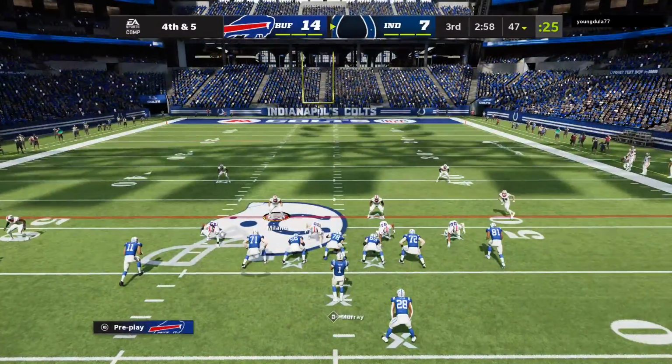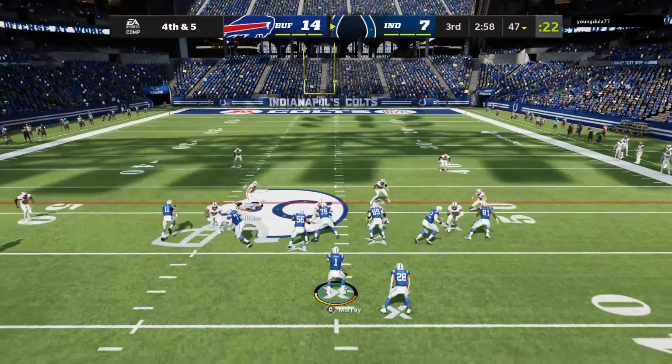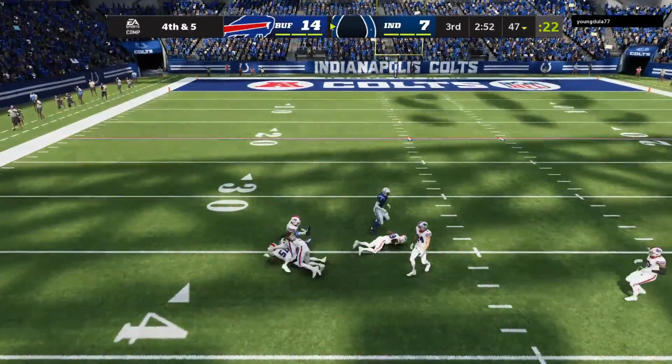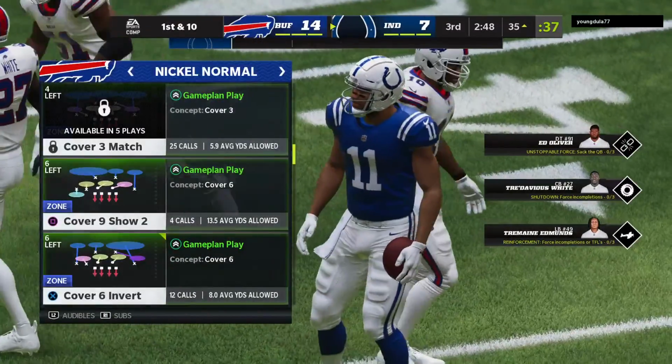Murray staying put for now. They'll go for it on 4th down. Murray and company going for it on 4th. That is caught. Michael Pittman with it. And he's got this down to the 35.